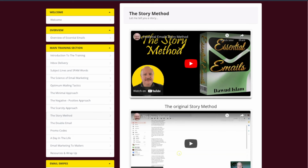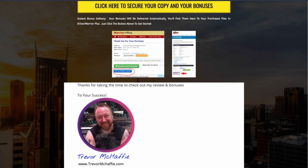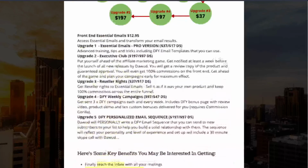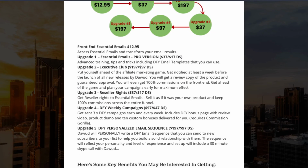Okay, so let's jump over. I want to walk you through the sales funnel that's here. But again, I think the front end is definitely worth it for pretty much anyone that's jumping in online. So the front end is $12.95. The first upgrade here is Essential Email. So this is a pro version. You're going to get advanced training, tips and tricks, and some done-for-you email templates that you can use right out of the box. They've got the Executive Club, which is put yourself ahead of the affiliate marketing game.